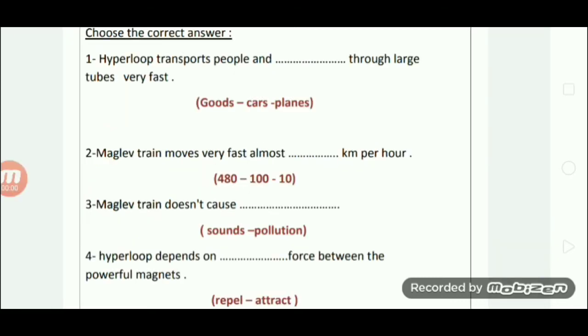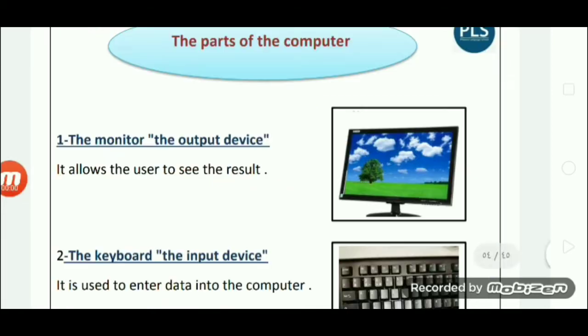Very good. The correct answer: hyperloop transports people and goods through large tubes very fast. Goods, cars, planes? Goods, very good. Number two, maglev train moves very fast, almost 480 km per hour. Number three, maglev train doesn't cause pollution. Number four, hyperloop depends on ripple force between the powerful magnet.